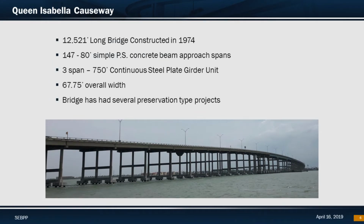The bridge carries 2 lanes each way and has an overall width of about 68 feet. And the bridge has had several preservation projects. Cathodic protection is one of them, but it's had joint repairs. We've had deck repairs, beam end repairs, and steel painting.